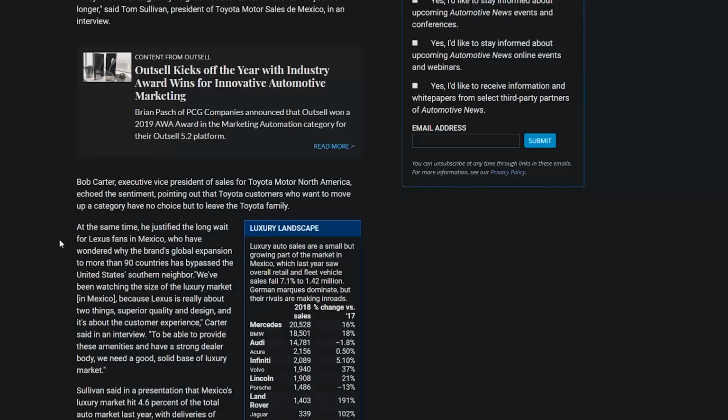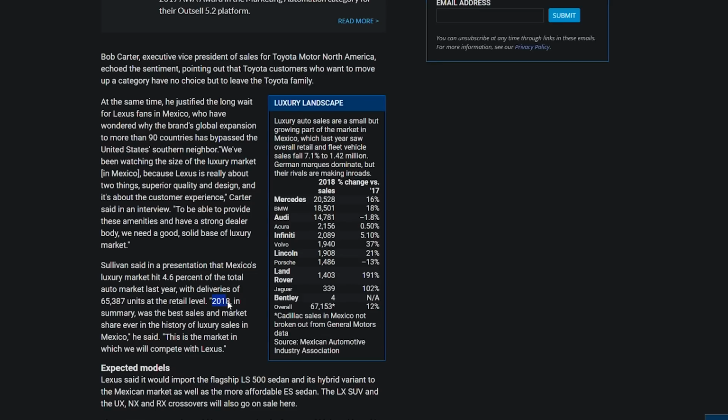And then we also have this. 2018 was the best sales and market share ever in the history of luxury sales in Mexico. So the market is growing substantially for luxury cars in Mexico. And we know that's real important for this move for Lexus to make down to Mexico, right? There's got to be a market, and we're seeing it on both ends. Not only is the luxury market growing, but their internal market is growing from Toyota buyers.